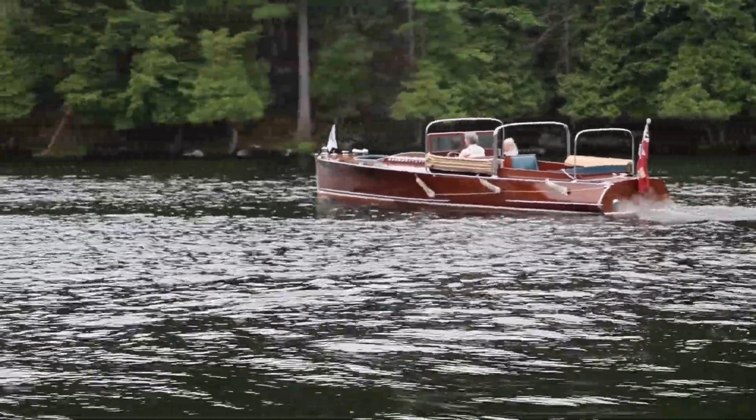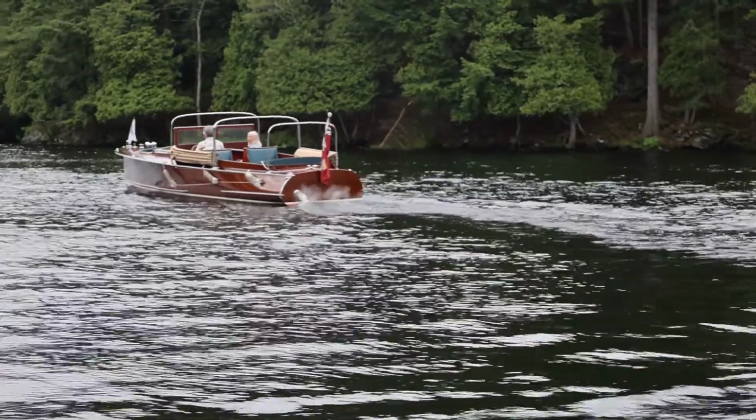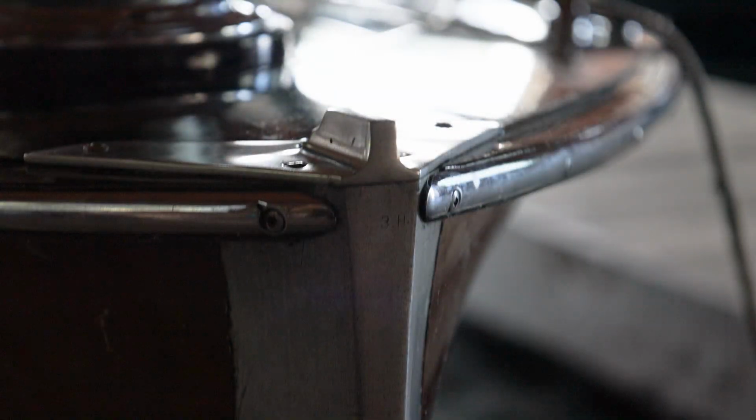The other thing that's kind of neat is if you look closely at the bow stem, grandfather's initials are stamped into the top of the bow stem, LBH. And I guess that was the way of making sure that if somebody made off with your boat, you could identify it.